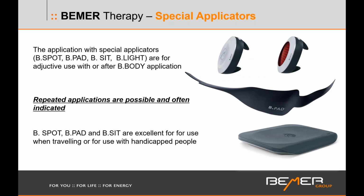While it's generally recommended to use the B pad, B spot, B sit, these special applicators after the B body, they can be used during the application of the B body. Also note that these are excellent if you don't want to carry your full body mat with you when traveling, or if someone is non-ambulatory and they can't move around, handicapped people. These are great to bring with you if mobility is what you're seeking.